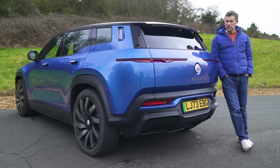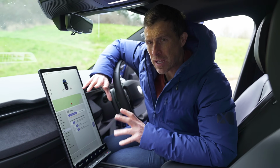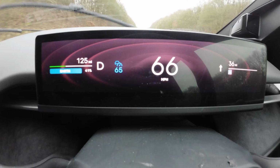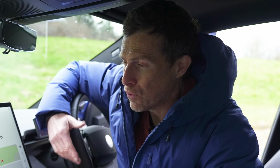I've spent a bit of time with this Fisker Ocean, and so I'm going to start off this video by telling you 5 things that have annoyed me about it. The driver safety systems can be a little bit oversensitive. The lane departure warning seems to go off as soon as you get anywhere near the white line in the middle of the road.